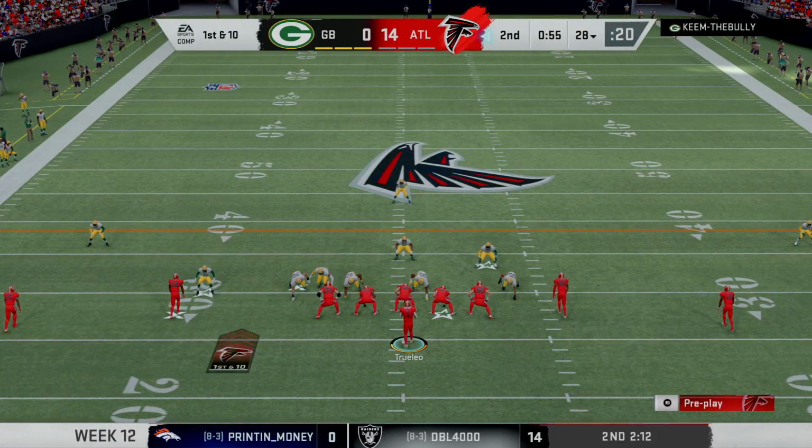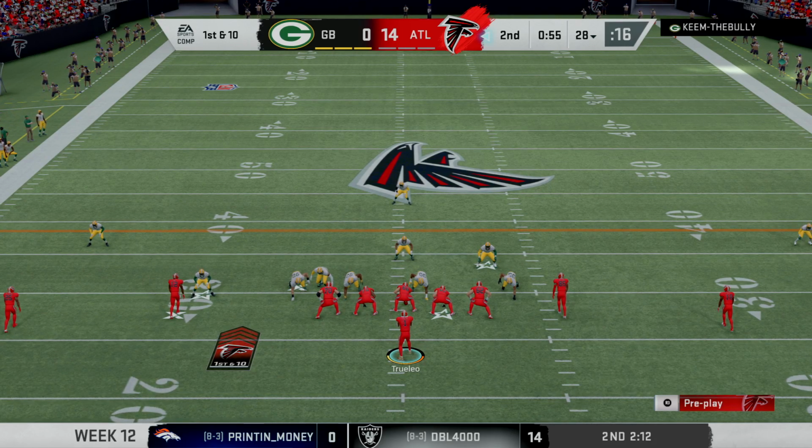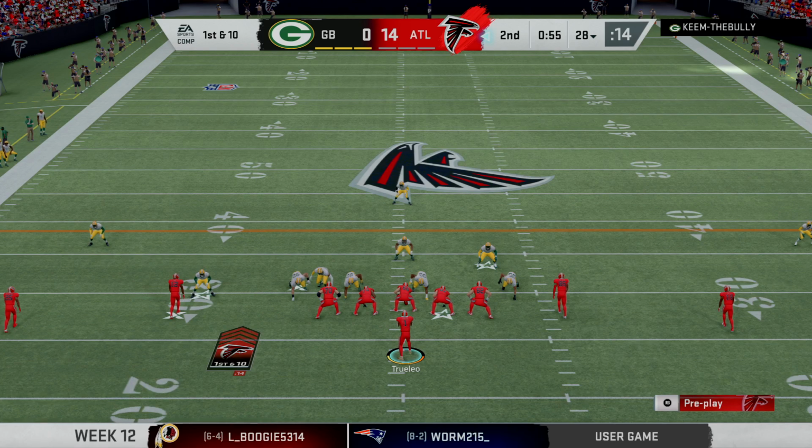About set to begin their next drive. The Falcons offense at the line. You've got under a minute to go here until halftime. You got the good-sized lead. No need to do anything crazy. No, there really is no need to do anything crazy.